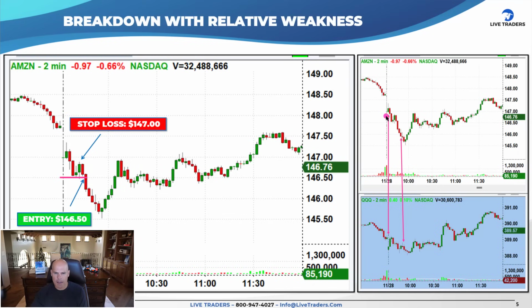What does Amazon have? Amazon has a topping tail doji bar, a green bar, and a red bar. All right? Topping tail doji, which is basically a red bar, right? That topping tail is red. Over here, green bar with a topping tail. Third bar is a red bar with a little bottoming tail. So Amazon is relatively weak in the first 5 minutes of the day.